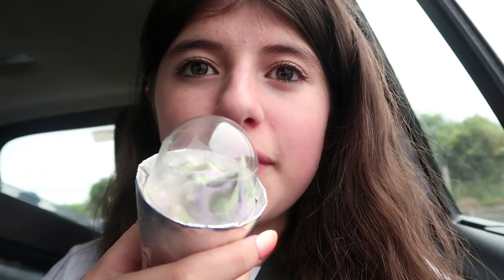Okay guys, so this is what the ice cream looks like. It's actually in this cone.